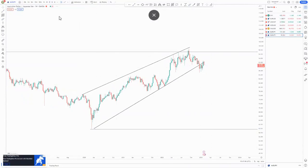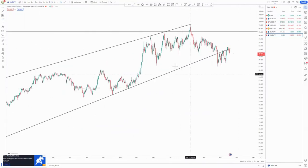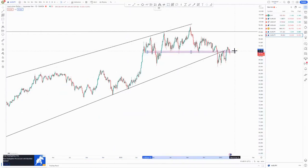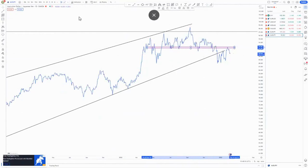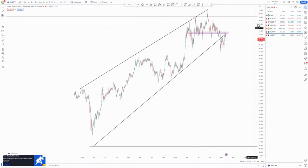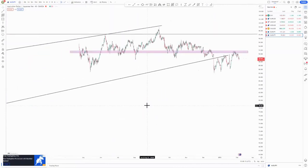So let's look at the daily chart. On the daily, we had a clear structure whereby we broke the ascending channel, came back to retest some key points around this point here. If you switch to line chart, you'll see that this is a key point whereby the market had to retest that area. And then on the 4 hour, that is where we always check for momentum.